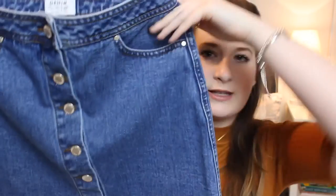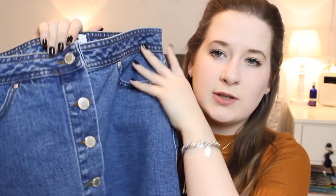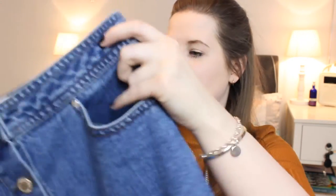This one is from Miss Selfridge. Hopefully you can see it. So you've got the silver hardware all down the bottom, down the middle. And you've got the two pockets. There's no pockets at the back. It's just a plain skirt. I'm really liking it with this top. I think it was £28, and this one is a size 8.